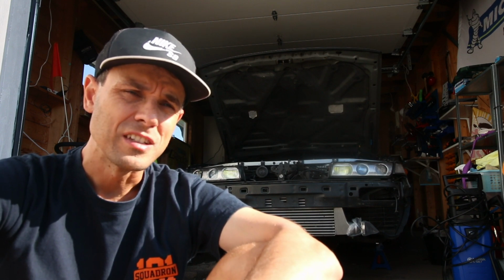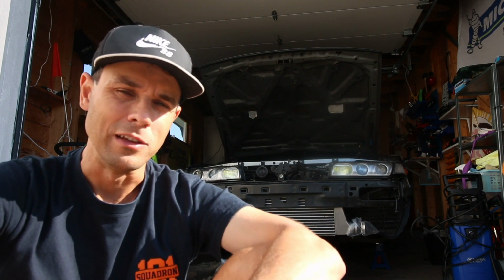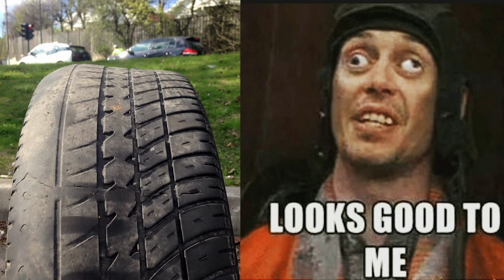After I got to go a bit more in depth with the car, I realized that it hadn't really been that well looked after. It hadn't been maintained. The air filter was just completely black. I don't know when the oil was last changed. The tires were almost like 20 years old.